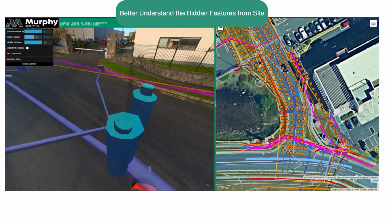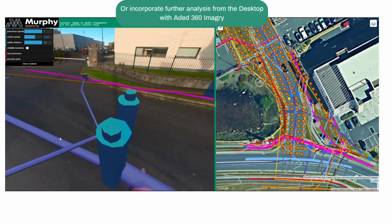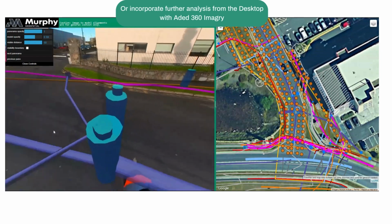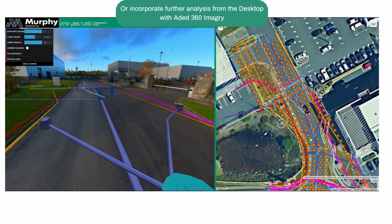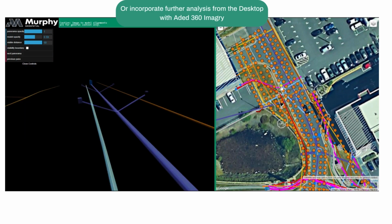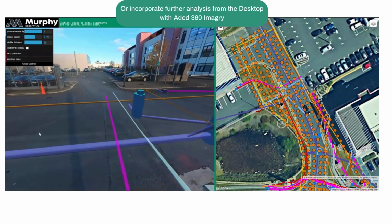By visualizing it in person, it's a way to really incorporate further analysis onto the desktop with the 360-degree imagery. And you don't need this bit of special kit. This is a Trimble SiteVision. We use it sparingly, but you can take a survey from ourselves. You can rent this off any of the suppliers and go out there yourself, or even use a mobile phone.